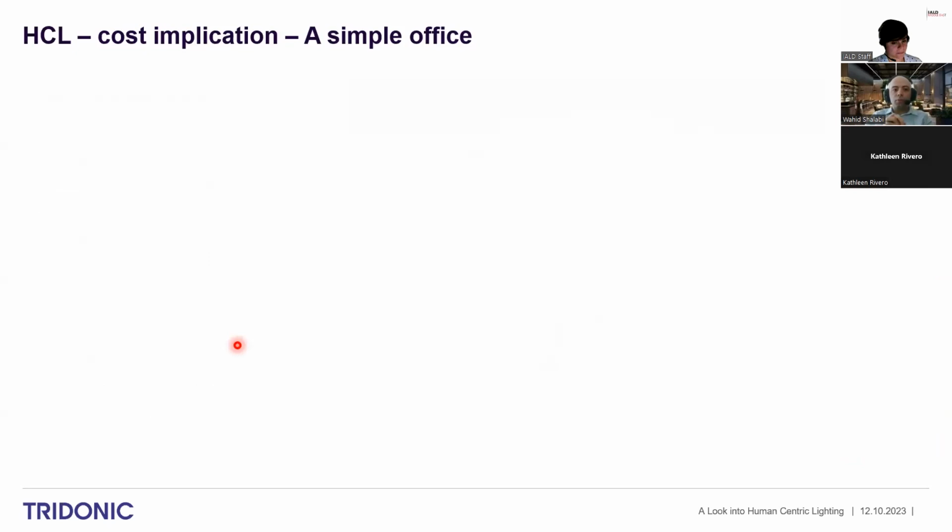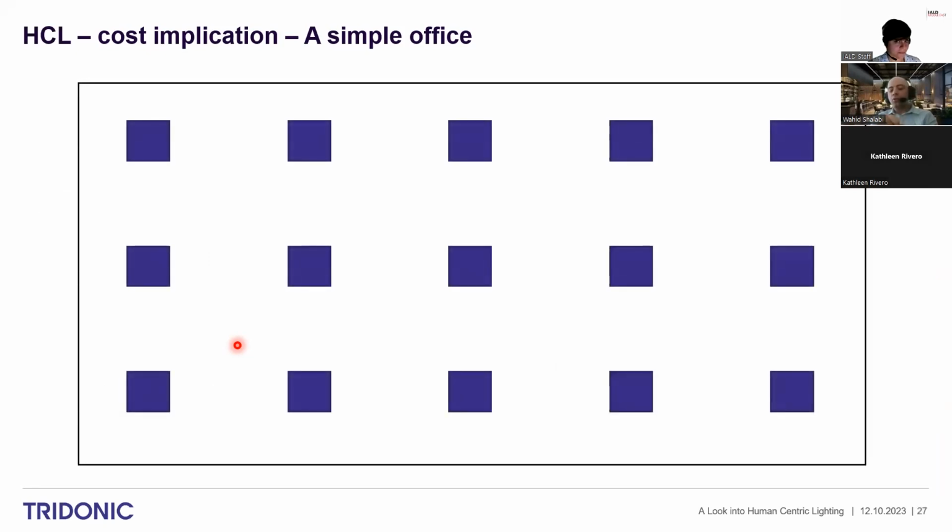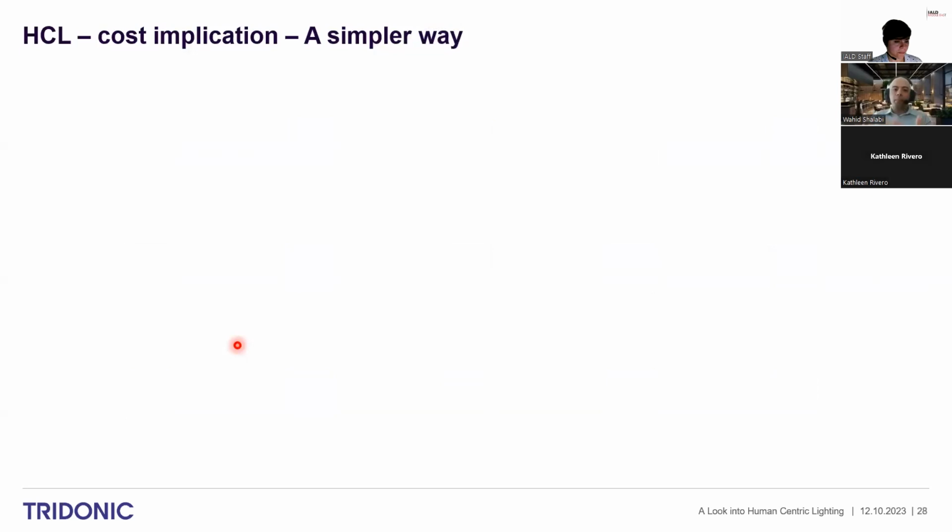All right, so we are coming to the last part in our discussion. So here we'd like to give a consideration to, well, we are talking about the construction business, we're talking about products. So how does this affect the whole thing from a financial point of view, from a cost point of view? Now, obviously, this is a very wide subject, so maybe studies can be dedicated to this, but we'd like to give a small example here, a simple office, and we'd like to see the cost implication of taking a step towards human centricity.